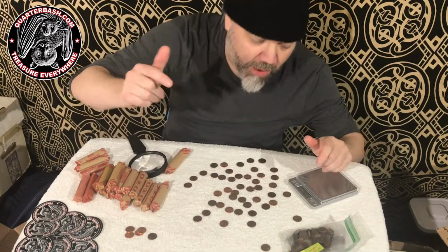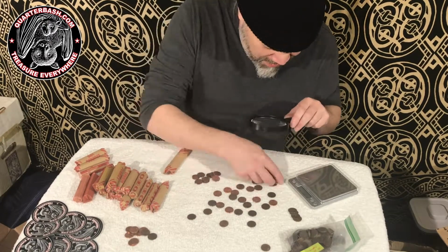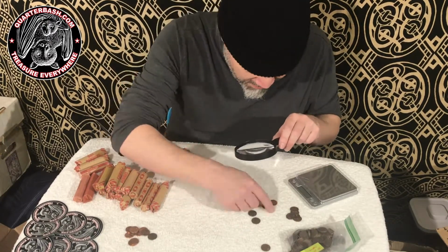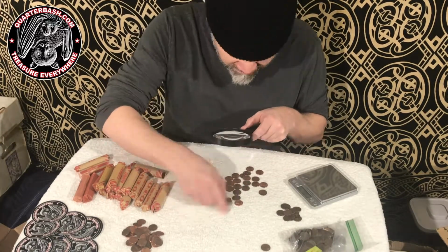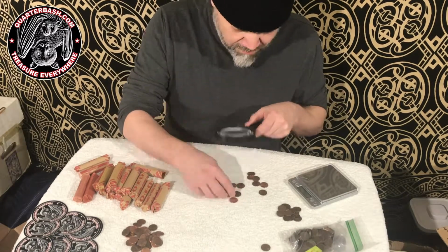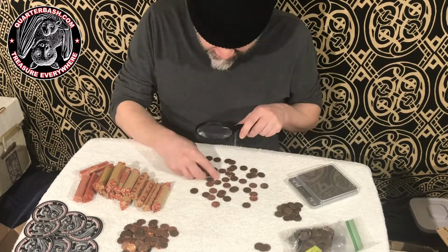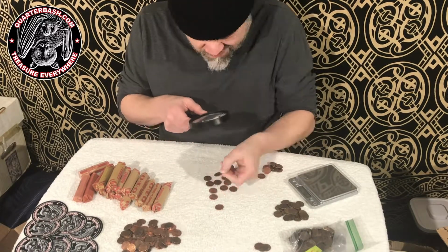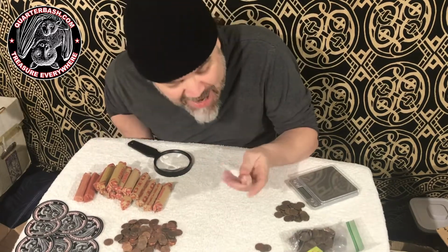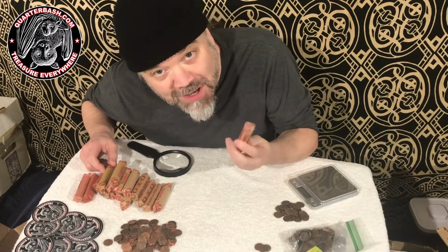I don't have enough light. Let me fix that. Oh yeah, that's a lot better. Okay. This one is taped shut, like it's different than the others. I'm gonna keep this one to the end.